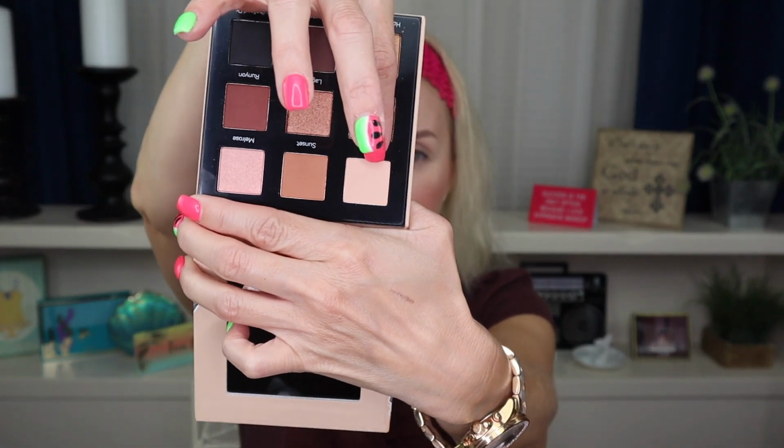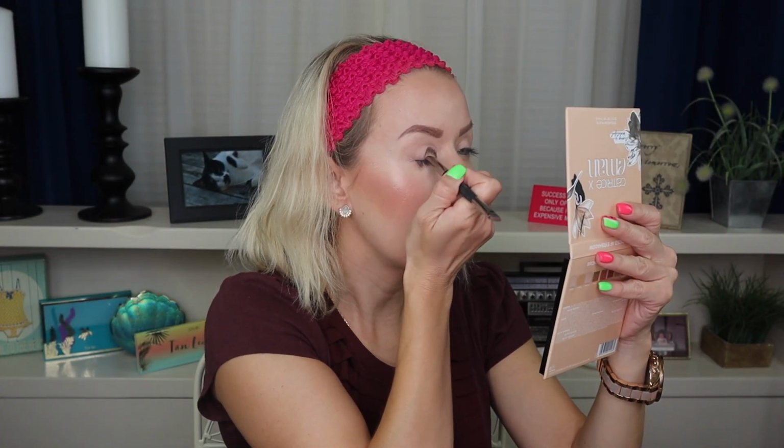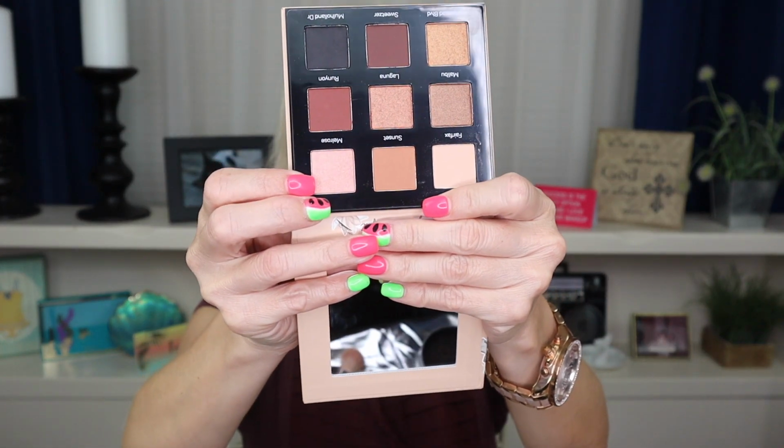The first shade that I'm going to do is Fairfax right here, which is like a bone matte color shade. I'm going to apply that all over my lid. Minimal kick up. I mean, look at that, that's nothing. So far, I am liking these Catrice Eman palettes. I like the way that color went down. The next color I'm going to go into is Sunset. Really nice transition color right here.